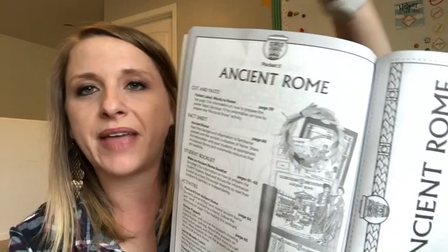Like for example, when I was looking at the ancient Rome, here, this activity is where you make the headpiece that they did out of the leaves. So it's not just color these pictures. You saw they had all of those puppets in the ancient civilizations one. So it's really fun. I like it. I think it's going to be a really great resource for us.